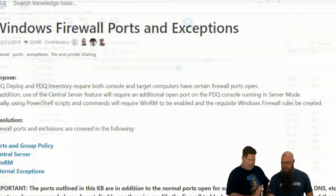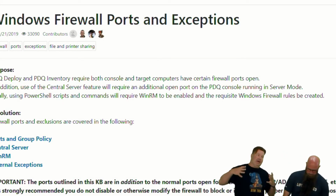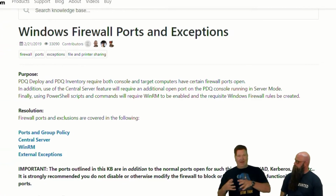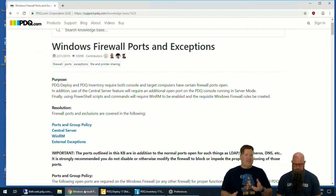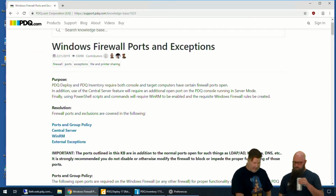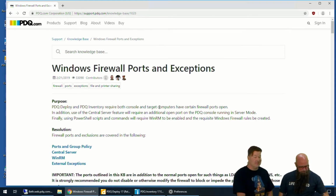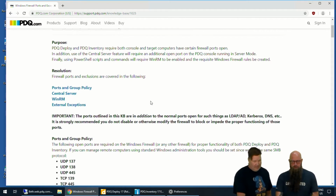Just so you know. Let's talk ports. The other thing under the hood, so how we get files from A to B, from the console to a deployment or a scan, is we use ICMP4 obviously, and then SMB. These right here, if you go to knowledge base 1023, or you just search for PDQ firewall ports, it'll come up. Here they are.